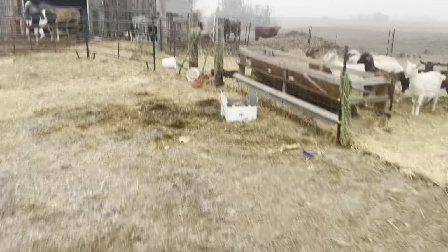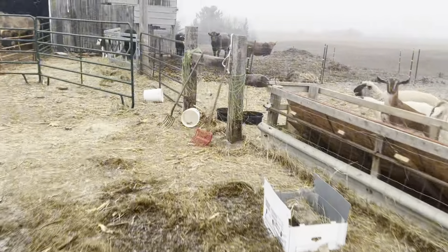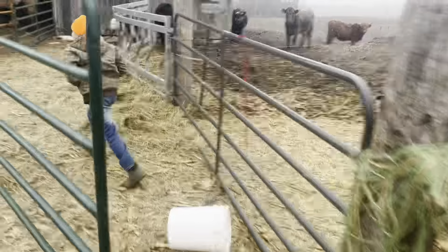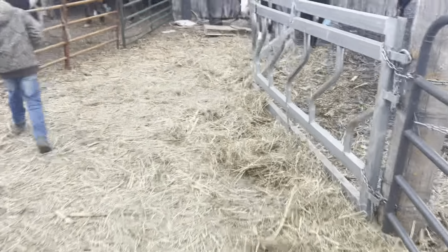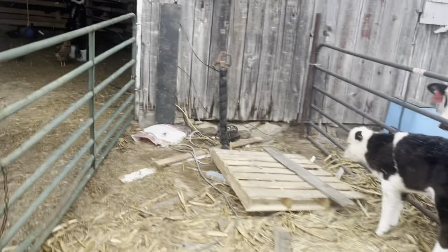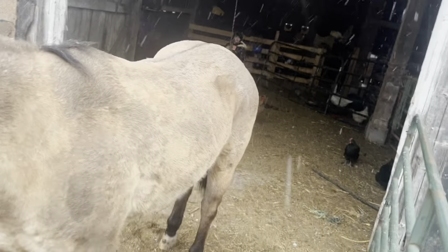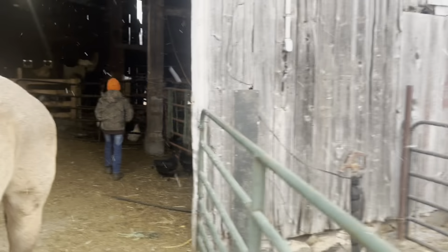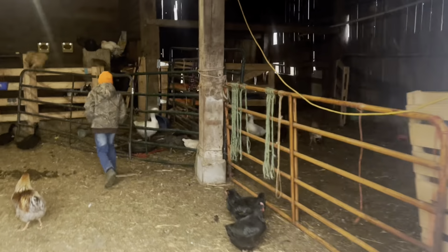So we got that calf. We gotta get him in. It's starting to snow and it's windy. Gotta get him in the barn. Along with, we're gonna put Rocky in there and Brownie too. The other ones will be fine outside. But we gotta fix the gates here quick, and then see if we can get him in here.